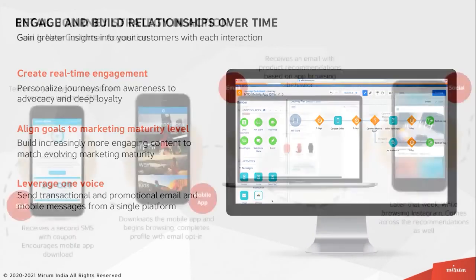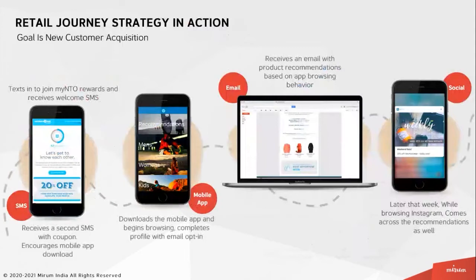Having said that, let's look at how this will look to a customer. Let's look at some examples. So let's take a retail journey in action. The goal here is new customer acquisition. A consumer opts in to receive a mobile message. This triggers a journey. The customer receives an SMS with a 20% off code for the next purchase. A day later, an invitation to download the mobile app of the brand is sent out. When the customer downloads the app, they are prompted to complete their profile on the reward page, so they become part of your loyalty program.